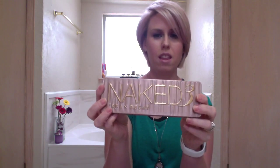I have this Ammo palette, and then I got the Naked 3. I think a lot of people either love this or hate this. I love rose gold tones, and they look really good on me, so this is like my favorite. I use it all the time. There's some glittery, some matte, and some pretty shades. It goes well with my skin tone, so it's one that works really well for me.